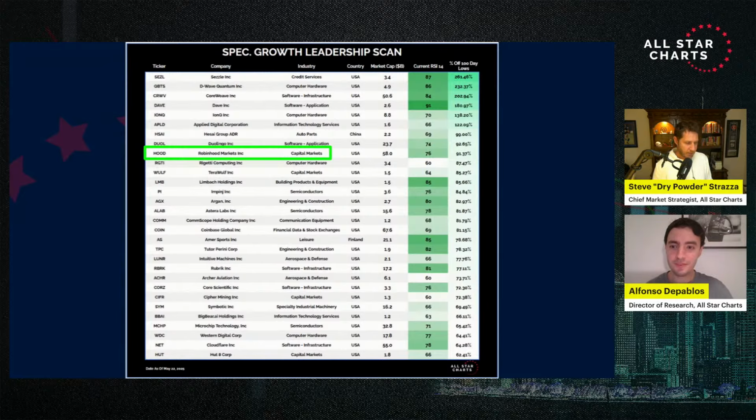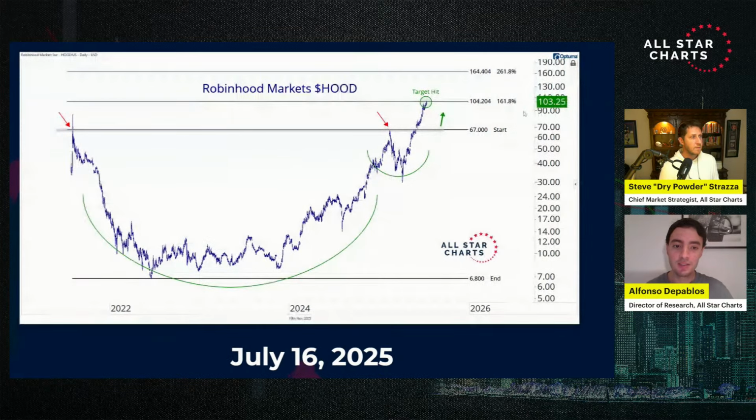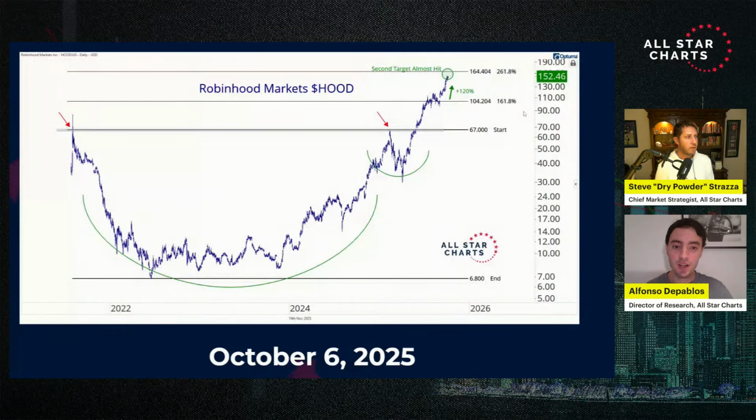In this case, Robinhood was shaping up very nicely. Robinhood and SoFi have been one of the best trades that we have had this year. Very nice and clean level to manage risk against, 67. That was a peak earlier this year, after the IPO. And look what happened next. Robinhood here, our first target, and we almost hit our secondary target.